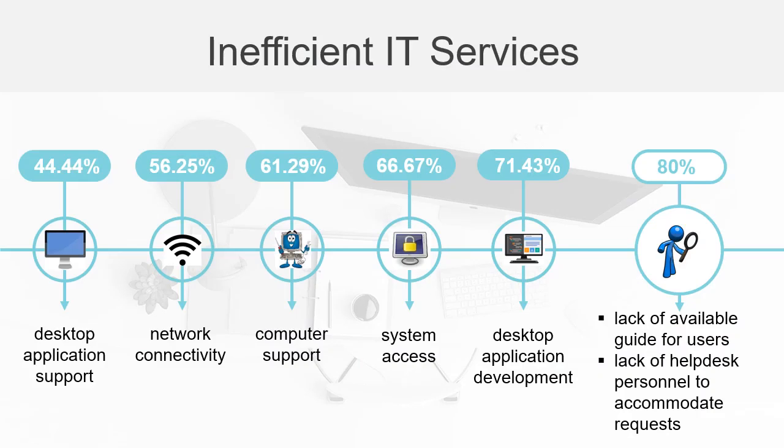For the services offered by the IT department, it was found that 5 were inefficient or below the target level of 80%. These are desktop application support, network connectivity, computer support, system access, and desktop application development. From the observation and interview, it was found that 2 major reasons why they were not able to achieve the target of 80% were lack of available guide for users, such as the SOPs mentioned, and the lack of help desk personnel to accommodate the requests.